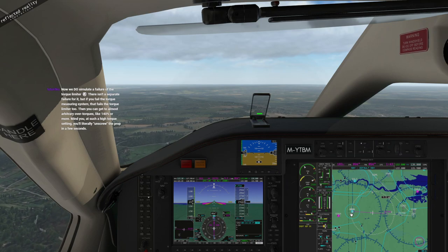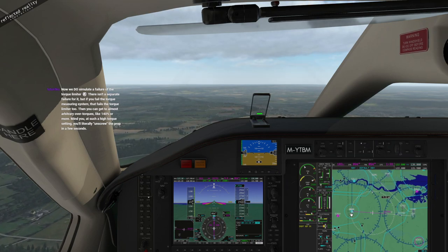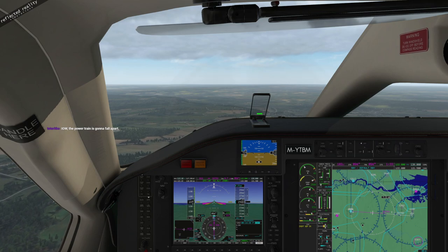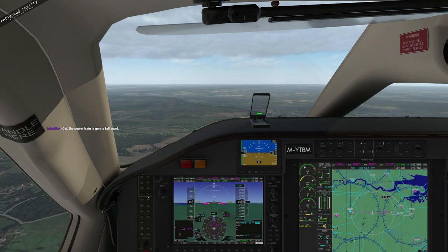Oh, I don't want a failure of the torque limiter. Don't give him ideas, Intel FX, he'll just generate another failure. So the thing about flying the TBM is I'm constantly on edge that something's going to happen with it. Mine's in good shape, but you just don't know.